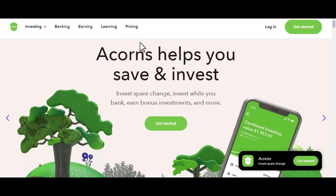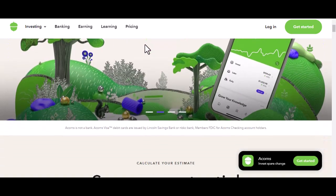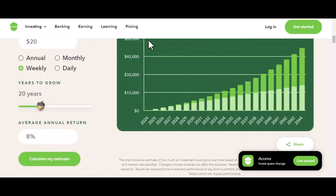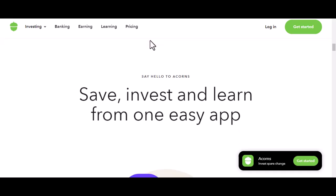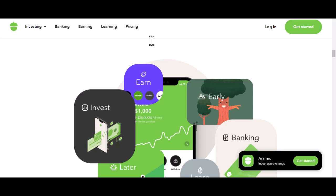Let's break it down. First off, let's talk about why this even matters. Understanding your deposit limits is like knowing your spending limit at the mall. It helps you plan your financial moves, avoid unexpected fees, and maximize your investment potential. So, buckle up, because we're about to spill the tea on Acorns' deposit limits.